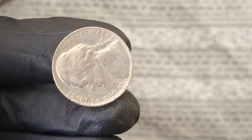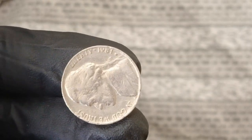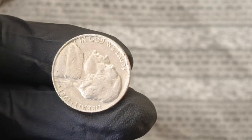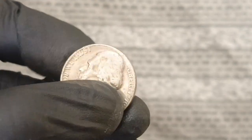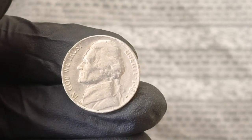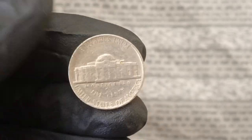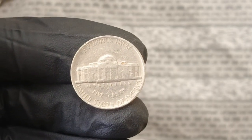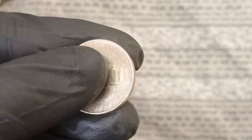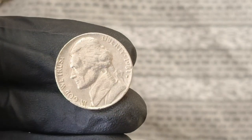Next, 1981 P Jefferson Nickel USA coins. Today's fascinating deep dive into one of the most unexpectedly valuable coins in American numismatic history, the 1981 P Jefferson nickel, a seemingly ordinary 5-cent piece that has turned heads, raised eyebrows, and set auction records by reaching a jaw-dropping estimated value of up to $79 million in some extremely rare and unique error-laden examples.